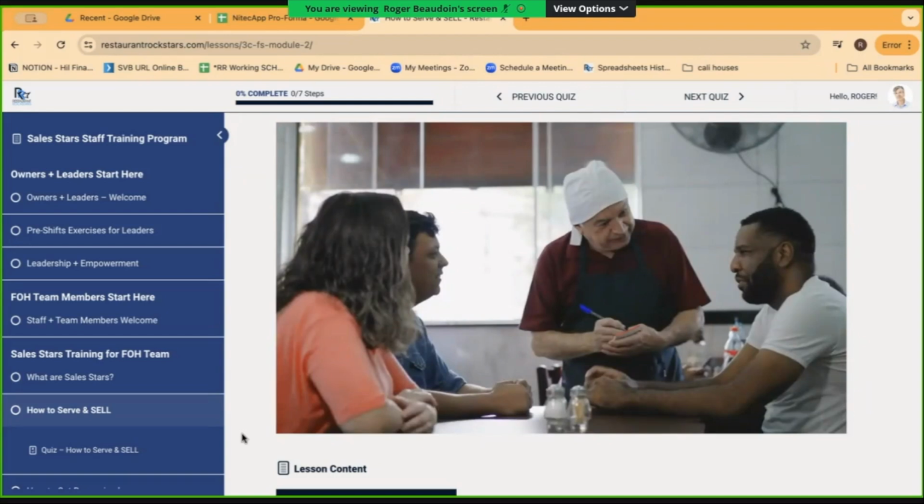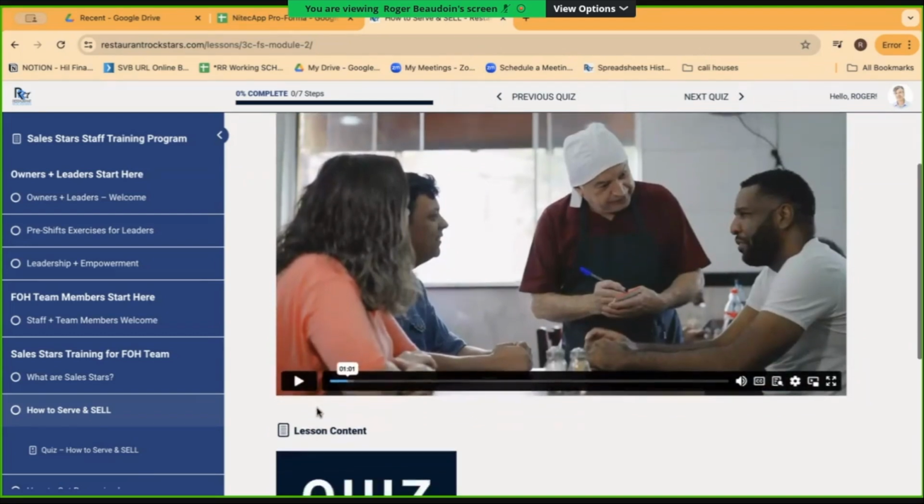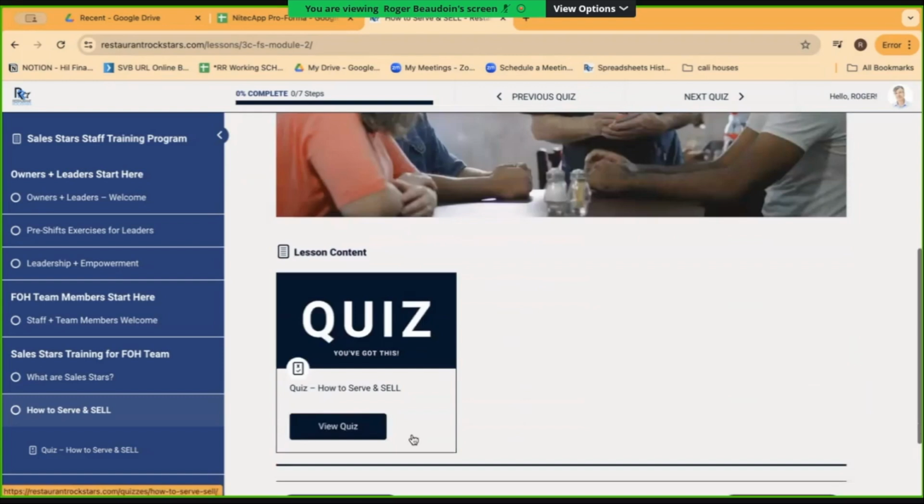I think the sales in a couple of months were like $20,000 less than any of my veterans. And the tips were anywhere from 12% to 15%, when my sales stars' tips were like 22%. There was a huge difference. So that's the difference between allowing order takers on the floor versus training people to be sales stars.